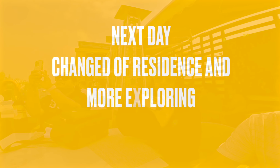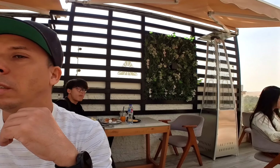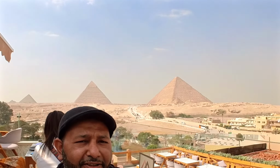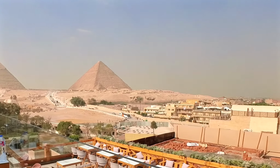New home for the next few days, but this new home actually has a better view. Look at that. Closer to the pyramids.